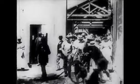At the same time, the Lumiere brothers, photographic manufacturers in Lyon, perfected a projector for a larger audience. This shot of workers coming out of the Lumiere factory was made in 1895.